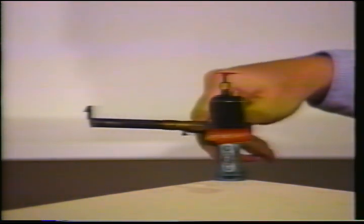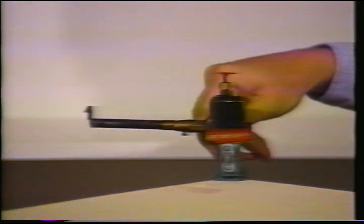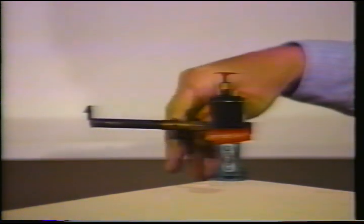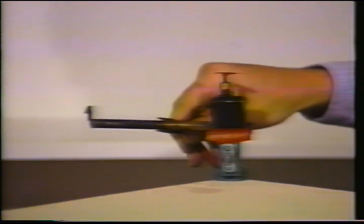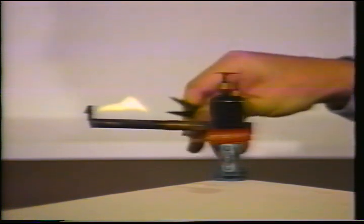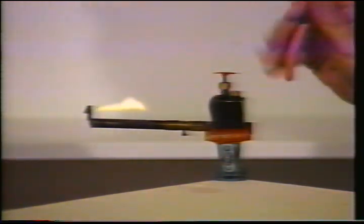And if you give the gas too much air, the fire goes out. And if you restrict the air by covering these air intake holes, the fire gets yellow. You see that? See how yellow that fire is? That's a no-no. You don't want that.